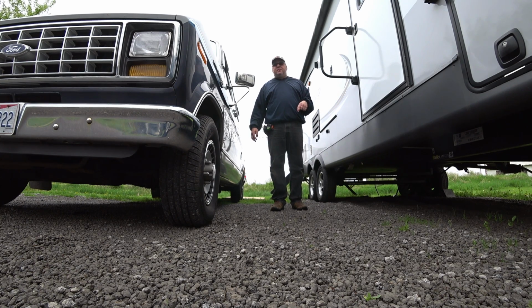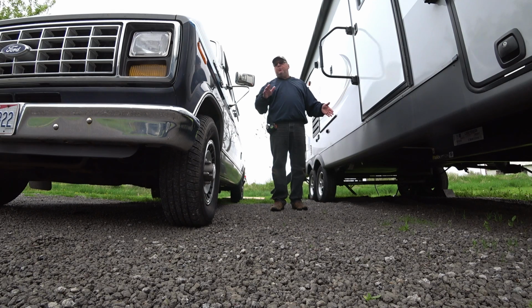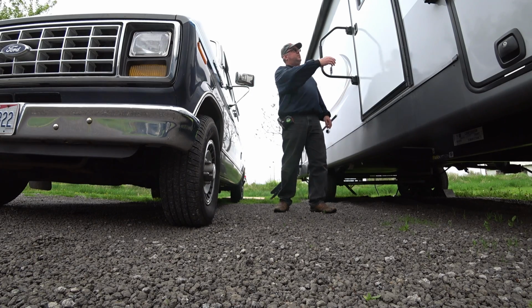So let's go ahead and put the steps down so you can see how close that is. I already know you basically need about 4 foot straight out for those steps to clear. Now, of course, if I was parked next to a vehicle that was real close and they had big mirrors, that might be an issue. But let's go ahead and try this first.